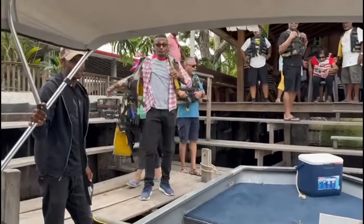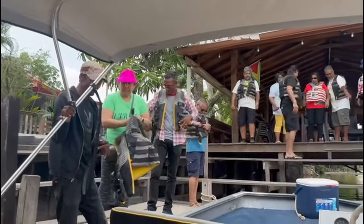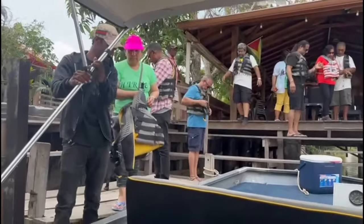It was then time to get going, and once we boarded, you can feel the excitement. We were ready for that trip.